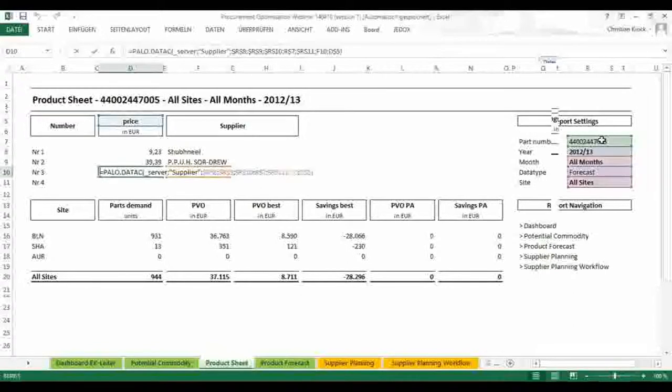Obviously, in those gray areas you could also change the part number and look at a different time frame. But we're just going to leave it at this and look at this one material, because obviously I just wanted to lead you through basically the workflow.